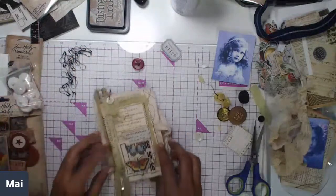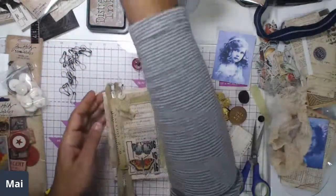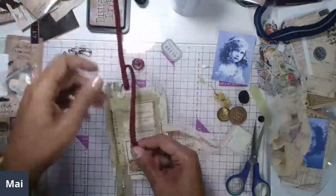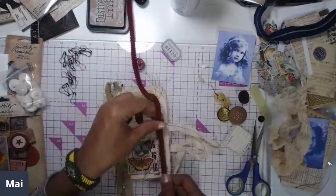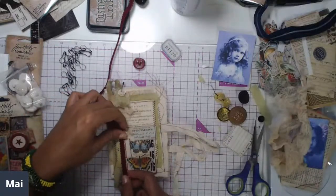Oh, my gosh. All right, so this is what's going on. We might need a little bit of that burgundy pop in here. Me too, Carly. That's pretty. I think it needs a little bit of a pop.